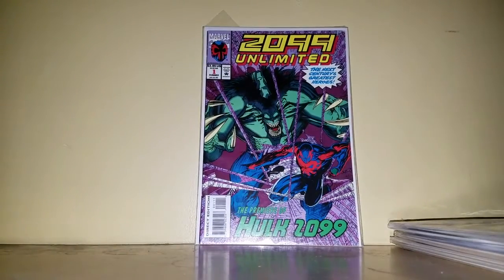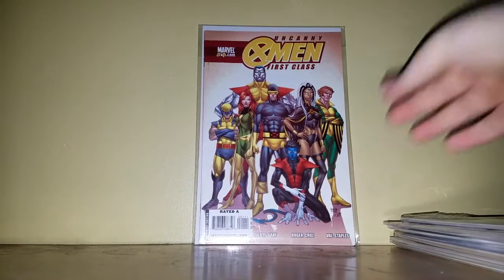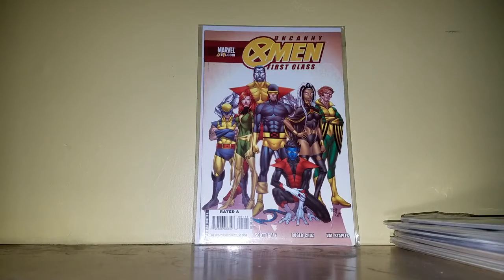I like that. $20.99 unlimited, and that's Hulk $20.99 and Spider-Man $20.99. Uncanny X-Men First Class. You got Colossus, Wolverine, Phoenix, Cyclops, Banshee, Nightcrawler, and Storm. So that's pretty cool. I like that one.